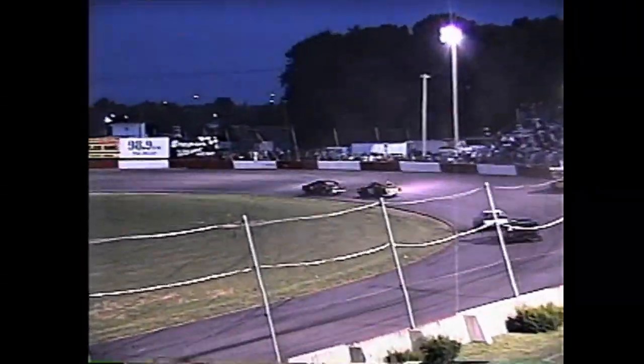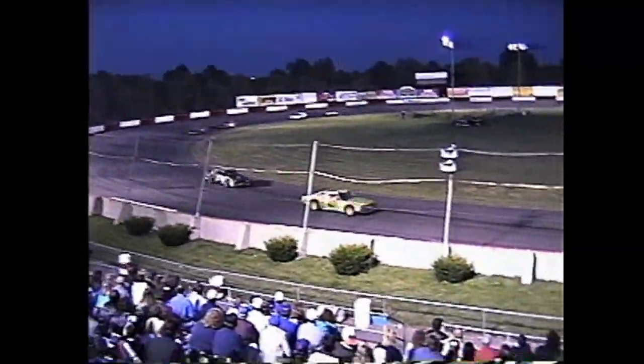Jim New is up to third position. But the winner, with his ninth heat race victory of 1994, Randy Tharp. Hersey comes home second, Jim New third, Don Gillum fourth, Gary Lamer rounds out the top five.